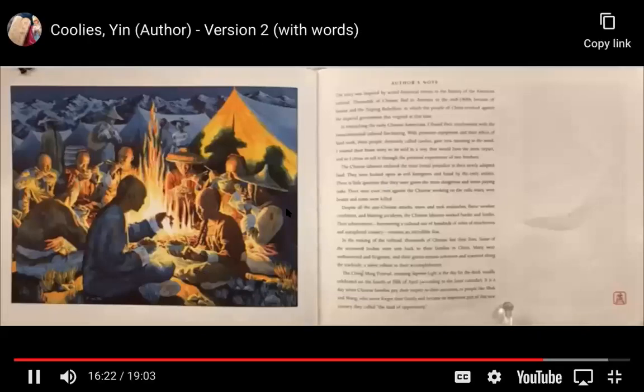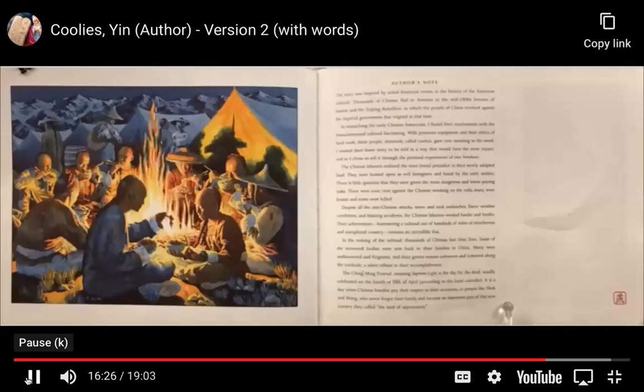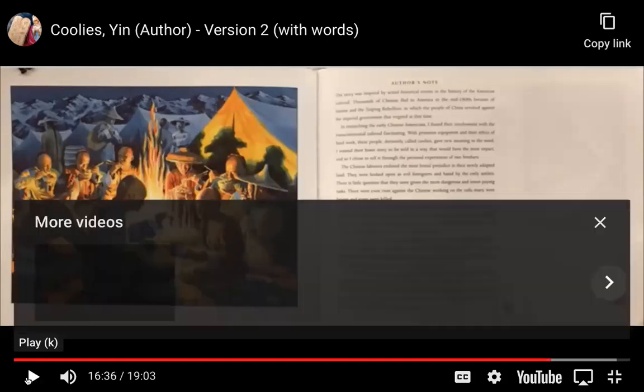Author's note. The story was inspired by actual historical events in the history of the American Railroad. Thousands of Chinese fled to America in the mid-1800s because of famine and the Taiping Rebellion.